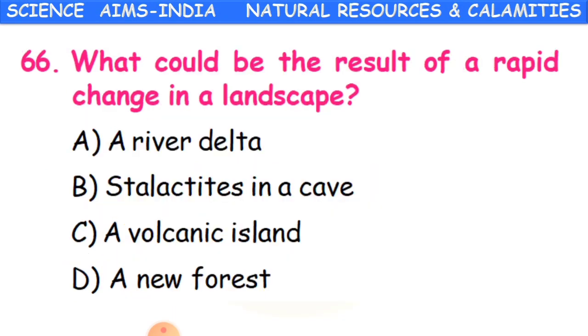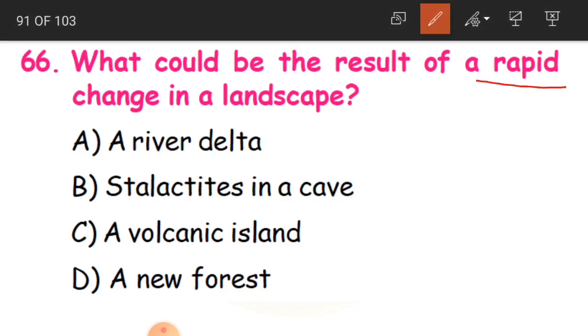Clear? Now, 66th question. What could be the result of a rapid change in a landscape? So landscape, in the sense, what are all the features, visible features of an area? Like we say some land is high, some land is low. So the feature of the land, some are plains, some are plateaus, some are mountains, so like this.